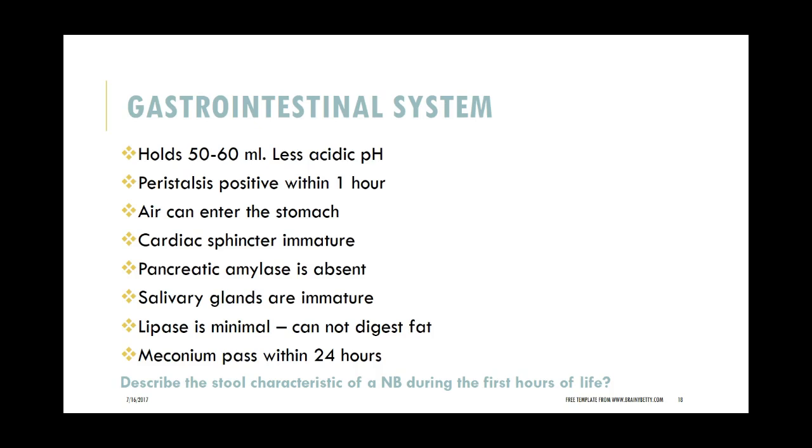The gastrointestinal system of the newborn is much different than the adult. Their gastrointestinal system can hold anywhere from 50 to 60 milliliters. It has a less acidic pH than grown-ups. Peristalsis should begin to happen in about 1 hour after birth. So, as that applies to your nursing assessment, you should be able to hear bowel sounds in a newborn at least within the first hour after being born.